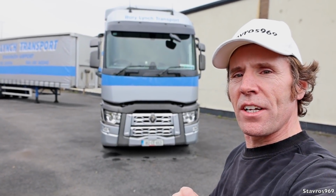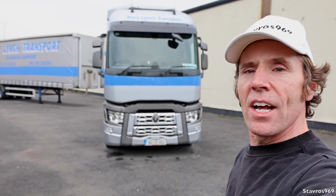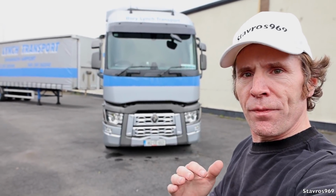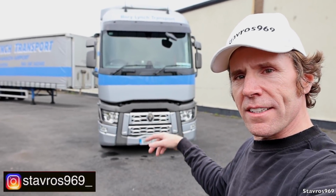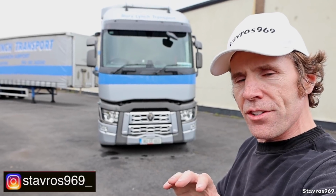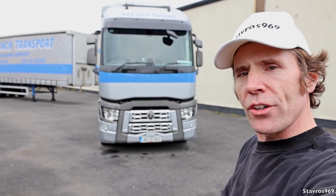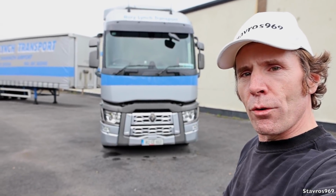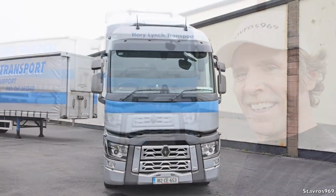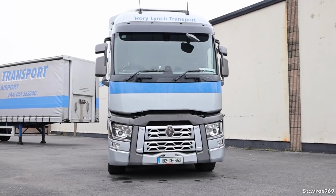And in today's video, I'll be showing you all around this 2018 Renault Range T, the 460 Comfort. So I'll walk you all around the exterior of the truck first, then we'll hop inside and go down through all the interior features, and then we'll be getting hooked underneath the trailer and heading out on the road for a test drive. You ready for this? Let's go!